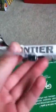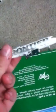It says Frontier. Then you probably can't read that there, but that little writing on the top says a whole different animal. And we've got Perry the Puffin on the tail. I think the engines are well done. I like the green on the engines, that's pretty sweet.